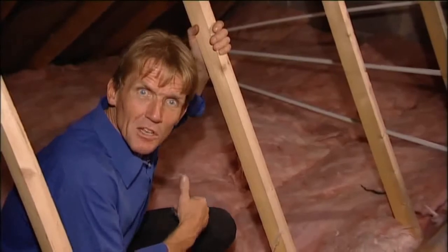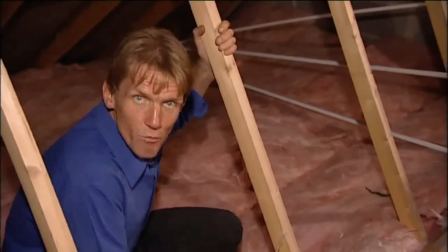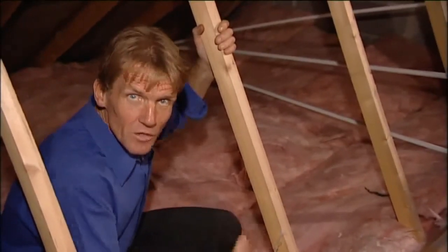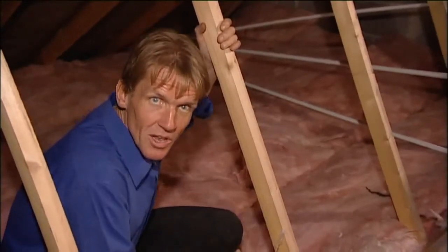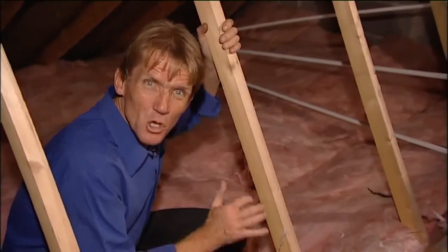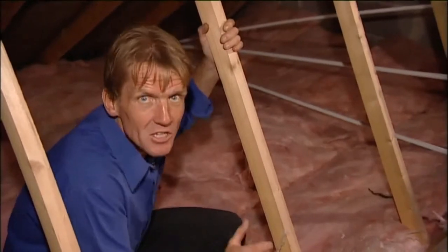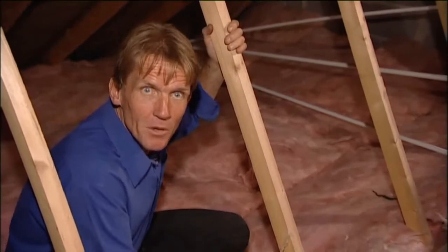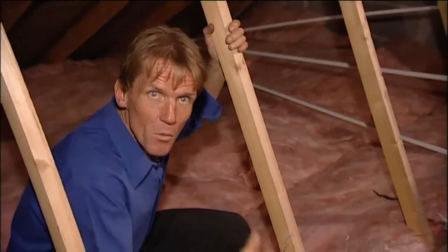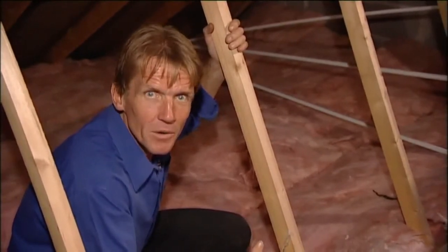Around 30% of a home's heat is lost through the roof, and that means that loft insulation plays a very important part in energy conservation. If you've got any less than 200 millimeters or 8 inches in your loft, then it's well worth topping it up, because that will save you money, keep you warmer and help the environment.